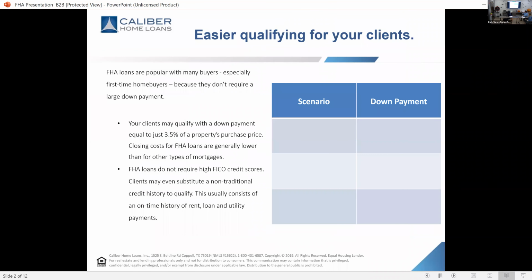Okay, so FHA pretty much is easier qualifying for your customers, right? Everybody's talking about it's a shifting market. So what we got to make sure is how can we get more people qualified, right? So this is more options for you guys.